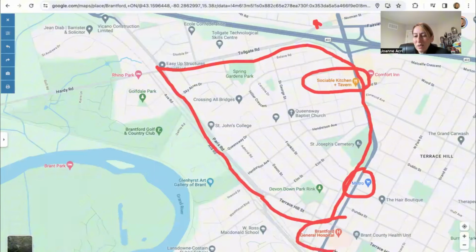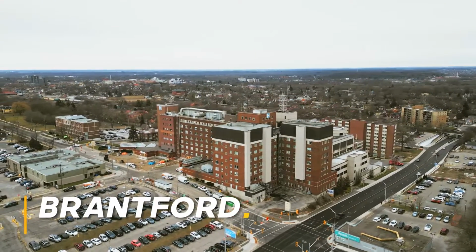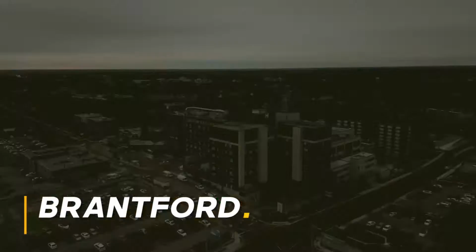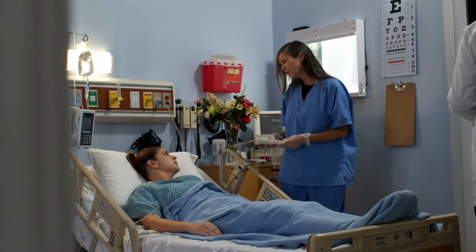For healthcare, you can see the hospital is here. So this is a local hospital. It services a fair size. Like they can do quite a bit here to treat all of your healthcare needs. And then we're not far from major centers as well in Hamilton, London, Toronto. So if you have major complications, they can send you there.